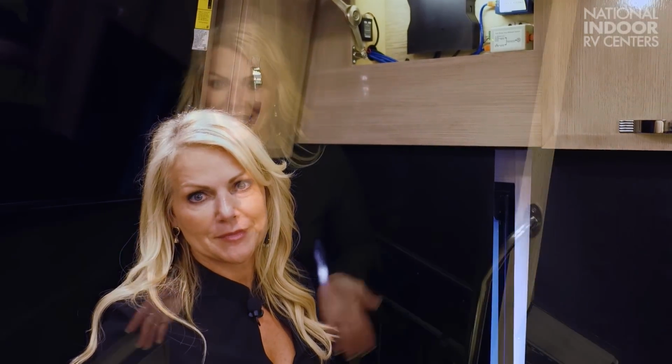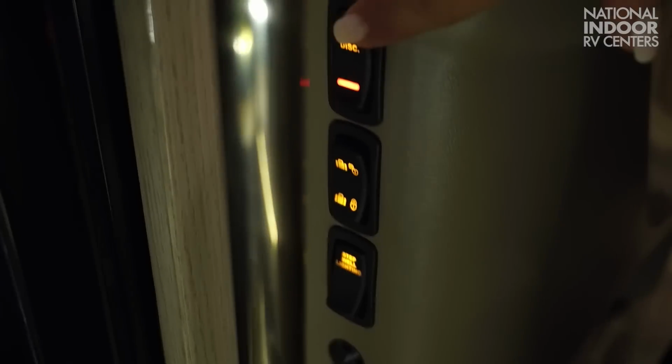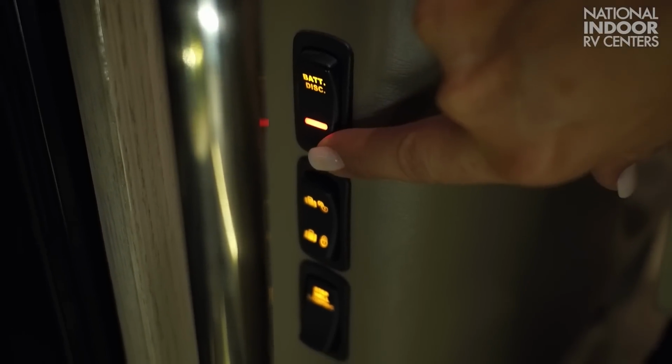One of the things I love about the King Aire is when you walk in, you've got these great assist handles, grab bars. So it's another safety feature. Going in and out of the coach, you're not going to worry about falling or catching yourself. You've got these great grab bars. Then we also have the battery disconnect right when we enter the coach. So that's very easy, entering or exiting, to turn your batteries on or off.